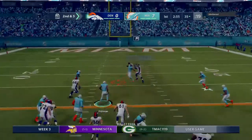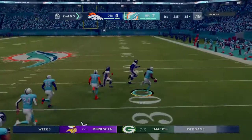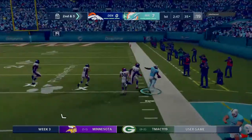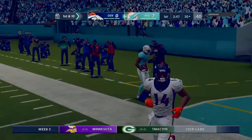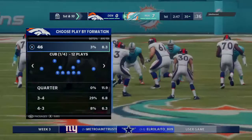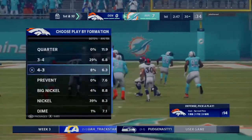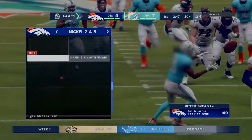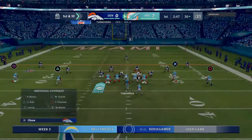Lock going to take off with this. Oh, and this ball's tipped and intercepted. Picked off by the former first-rounder, Trey Waynes. Well, there definitely was some juice on that pass. And while tight ends don't always have the same reputation for hands as wide receivers do, in this case, that ball was expected to be caught. At the 30-yard line. So first and 10 now from the 30.